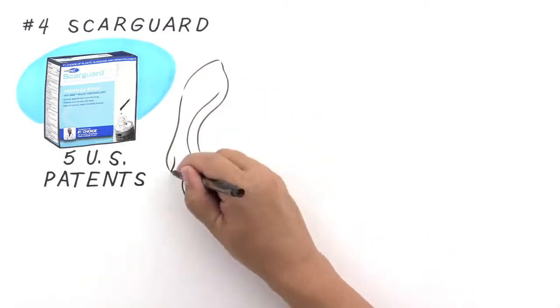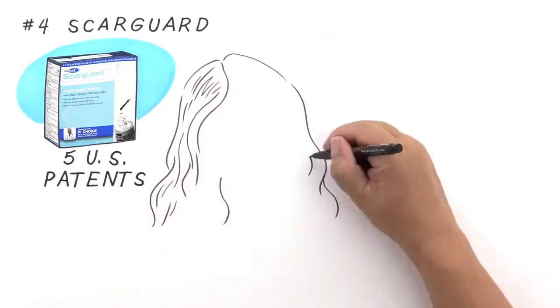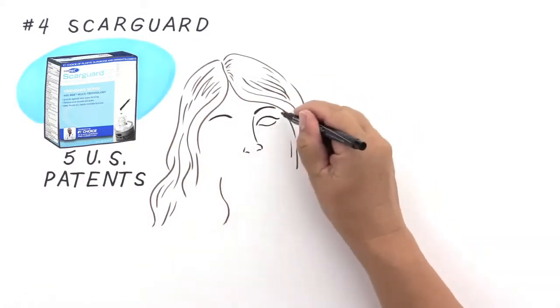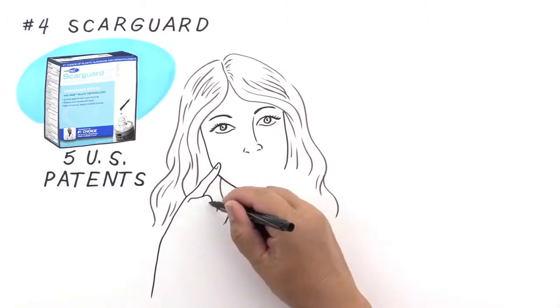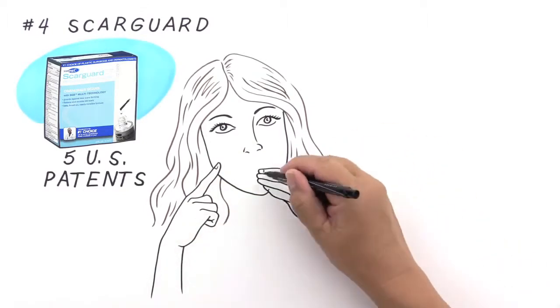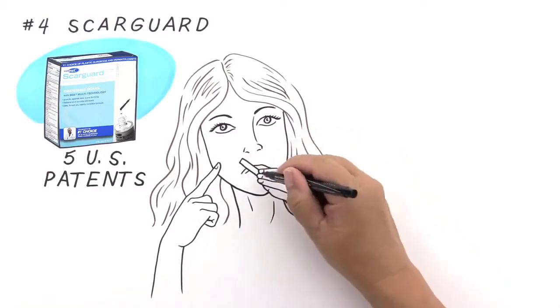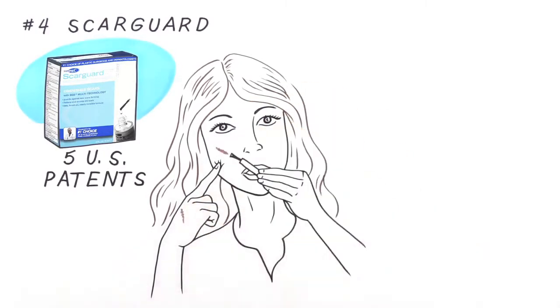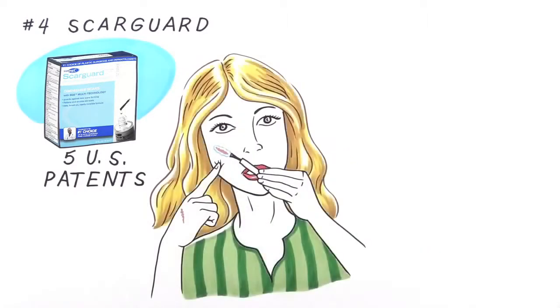Scarguard gives you the silicone, which studies agree helps scars. It paints on, dries in seconds, and forms a nanofilm less than 1/5 the thickness of a single human skin cell. That's amazing. When it dries, Scarguard occludes the scar completely because it's biomechanically bonded with the surface architecture of the skin. Unlike big, ugly silicone sheets, it does not need tape or adhesive to stay in place. It is a microsheet like a second skin.